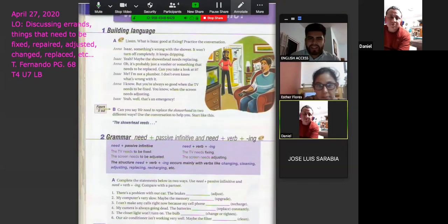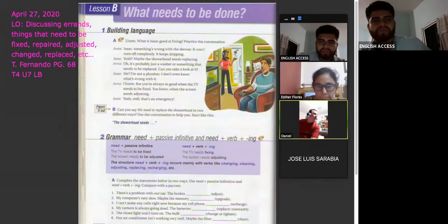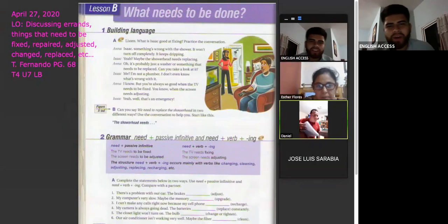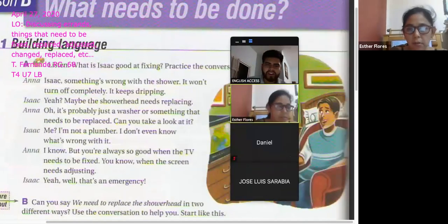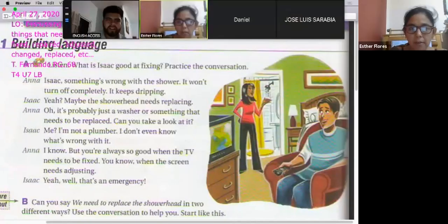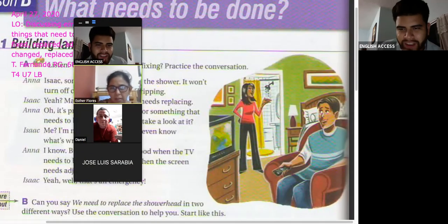What is the title of this lesson? What needs to be done? Okay, so I want you to take a look at the picture right here. Can you see the picture of the two people? It's a woman, right, with a man. Maybe she is talking about the water.